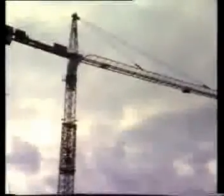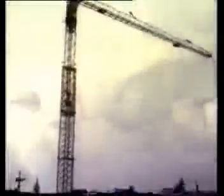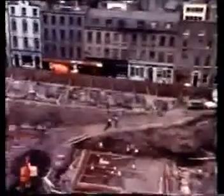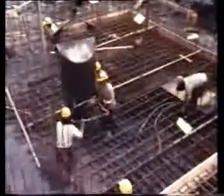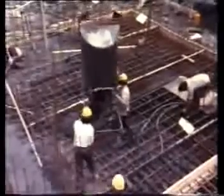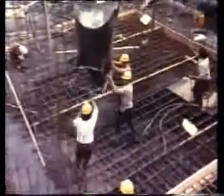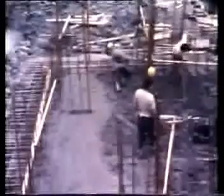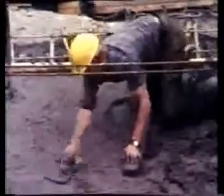The concrete arrives. It's skipped into position by the 160 feet high tower crane, the tallest one ever used in Dublin. Due to the confined area of the site, all the concrete is ready-mix supplied by the firm of Ready Mix Ireland. The concrete is vibrated and leveled. 120 cubic meters is used in each core foundation. All of the reinforcement used is cut and bent on site.